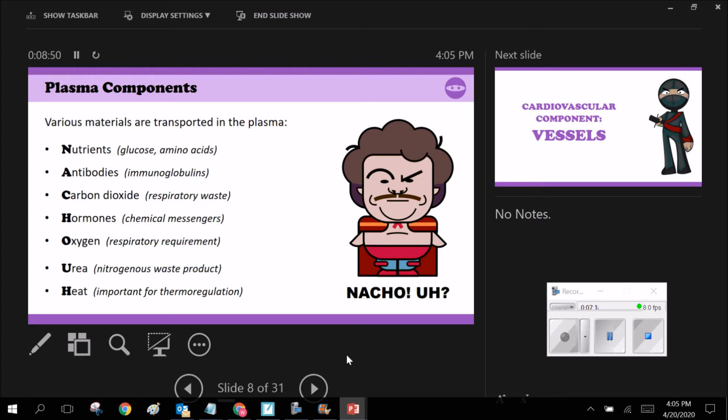So there's a lot of stuff that's transported by the plasma, as you might imagine. We've got nutrients, which normally are in the form of our energy-containing macromolecules. We have antibodies, which we've already kind of learned about, and they're going to be traveling around looking for antigens to bite onto, those pathogens. We're going to have carbon dioxide, which is waste from our mitochondria. They take in oxygen and they put out carbon dioxide. It goes into your blood.